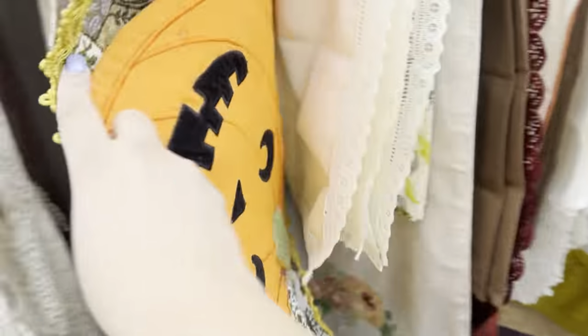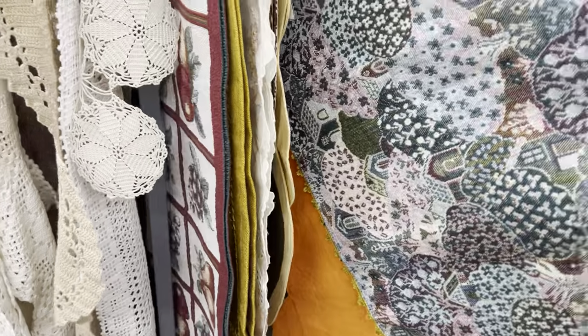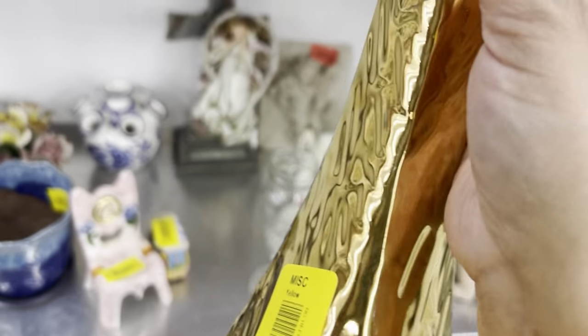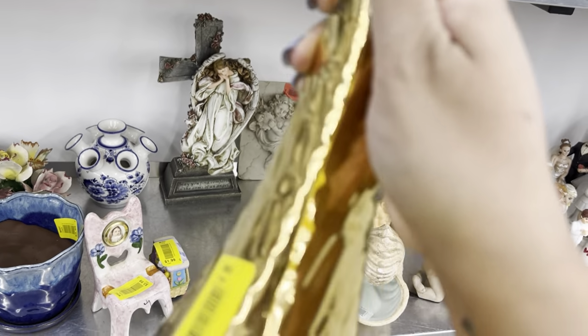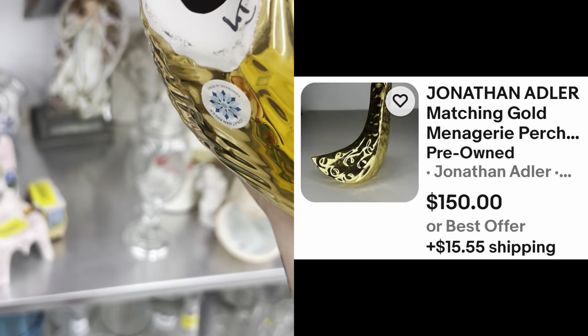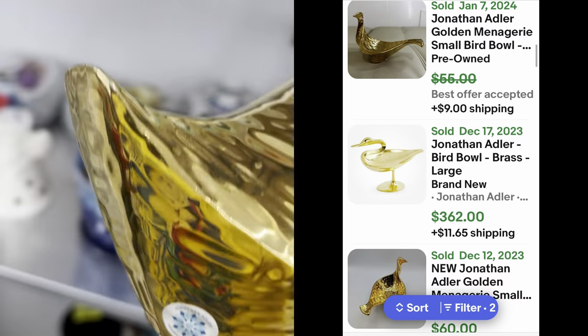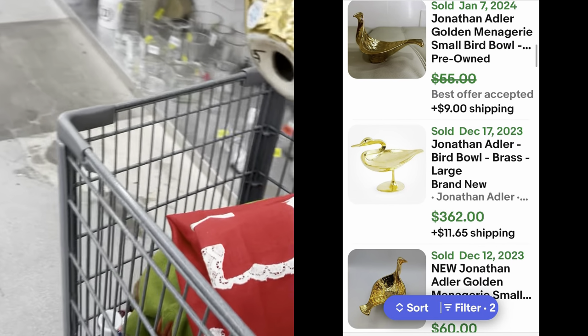Just looking for vintage. I have an eye for vintage, so not all the time though. Sometimes I miss things, but look at this score, you guys. You would think that the crewel throw was the biggest score, but nope, this one is. This is a Jonathan Adler gold bird. Look at what they sell for.